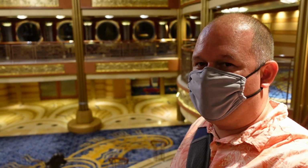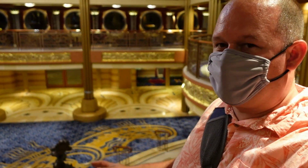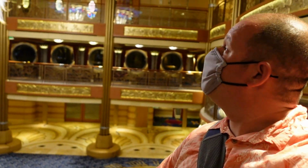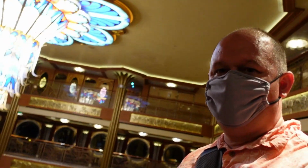Today they had Jungle Cruise playing in the main Walt Disney Theater, which was very cool. I watched it for a little bit. I enjoy that movie. Sometimes you forget you're on a ship. So we're on the 4th deck right now, overlooking the main area, and you don't feel like it because you just feel like you're in a building, a huge room.